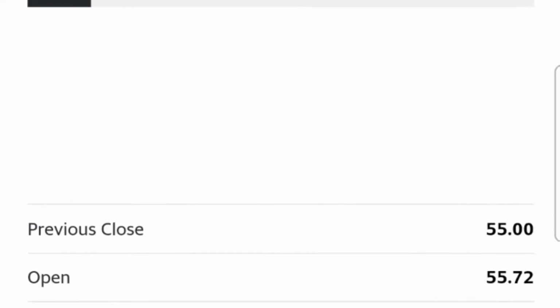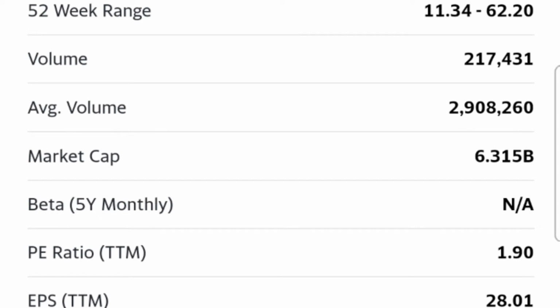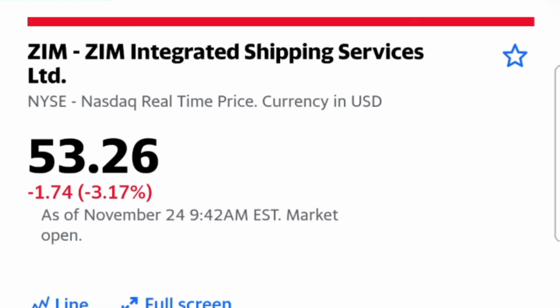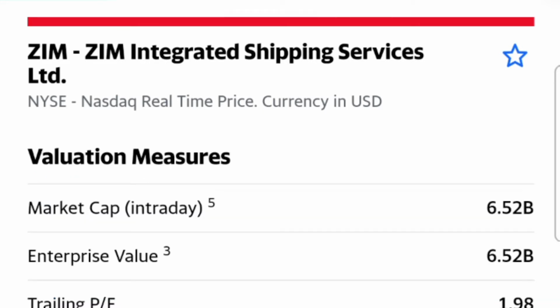Anyway, here we go. We have ZIM, it's a 17.5% dividend, which is at $10, and it's at $53. Now, its market cap is around the enterprise value. It's run up a little bit, it was below. Its PE is 2, price to sales 0.76, price to book 2.